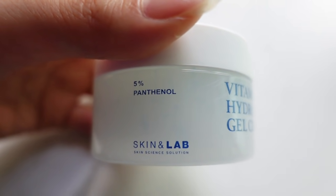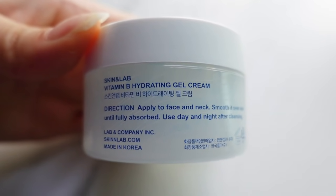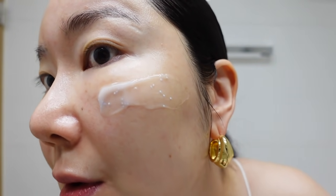And this is the perfect new arrival. I loved it so much. This contains 5% of vitamin B, aka panthenol. I know that you guys have heard of it a lot. This is an amazing ingredient to calm skin and to strengthen skin barrier, especially because we are wearing masks every single day, and the heat. Due to all of these realistic things, I know our skin is getting more sensitive every day, and it just gets worse and worse and we're having more breakouts. But this cream is amazing for situations like this.